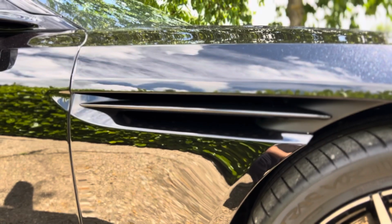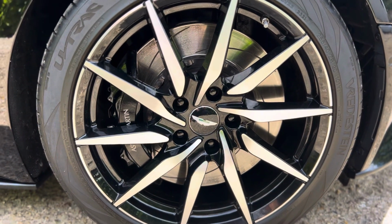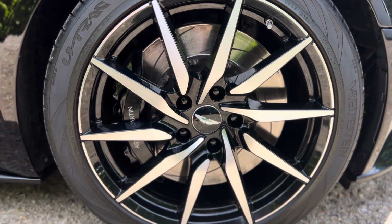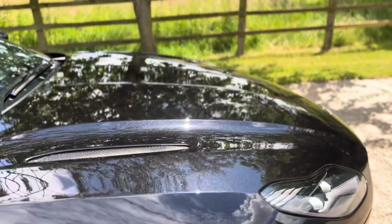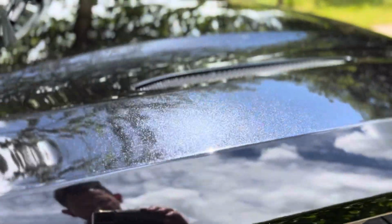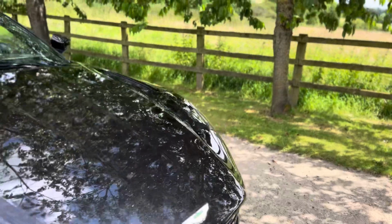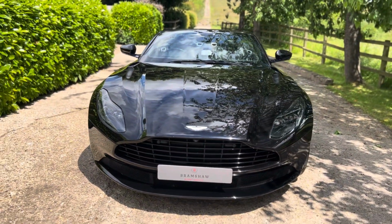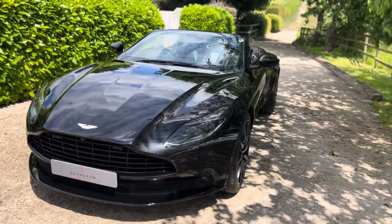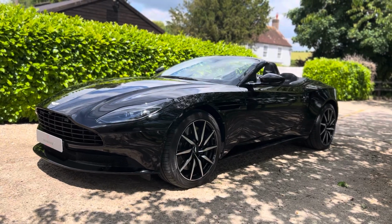The signature side grills that you can see there, which the camera's struggling to see because of the light, and you can see the size of those front brakes with these huge calipers. They're designed to stop something that has a lot of power, and this car certainly has a lot of power. It's just stunning. I just love it in this colour. On a day like this, I would love to be jumping in this car and going somewhere special.